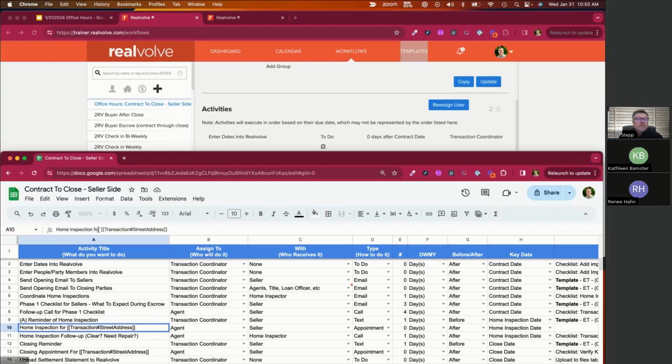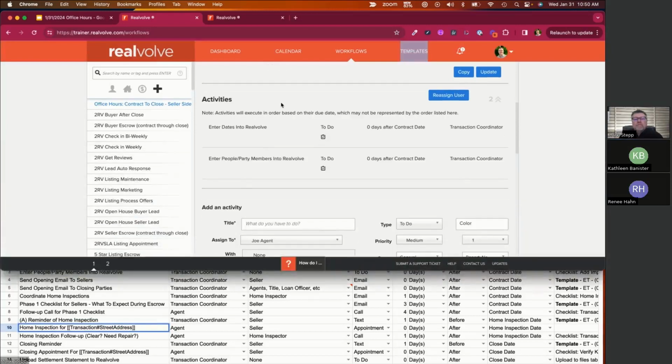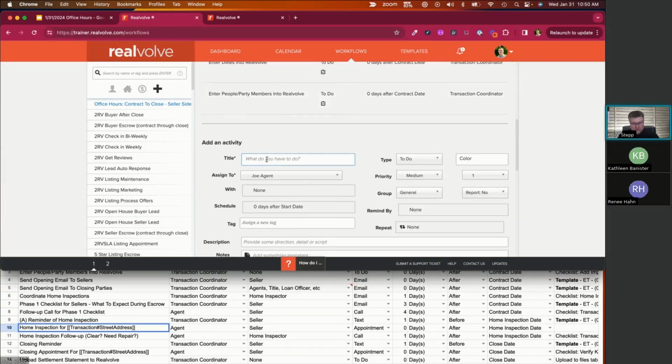Actually, let me do it this way. I'm just going to create part of that and show you again. Home inspection 4. In this case, because I wanted the address, if you didn't really know the merge field, you might have just typed in, insert address here.